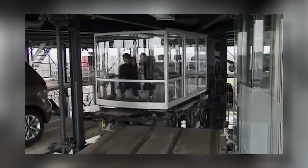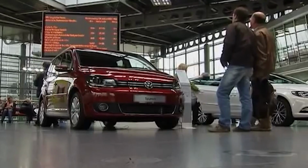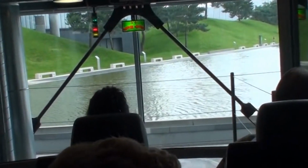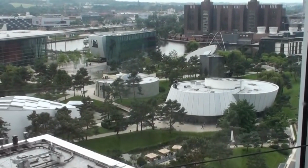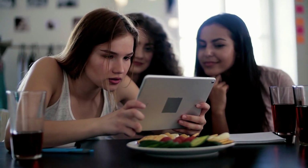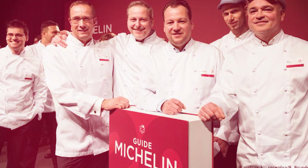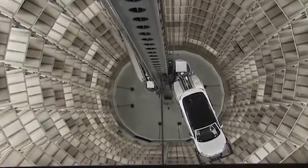Here, they can spend an entire day enjoying the automotive theme park, car museum, driving courses, and factory tours across the 20-story silos. A large observation deck also provides scenic views of the factory, town, and surrounding countryside. Before heading out, they can even indulge in a sumptuous meal prepared by a 3 Michelin star restaurant. Now that is truly the epitome of luxury.